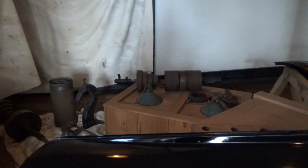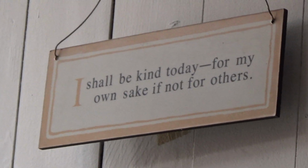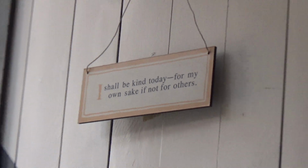That's a 1927 Model T touring car. They call it a touring car because of the body style. The top went up and down. It wasn't a convertible, it was just a touring car. It did not have side windows.